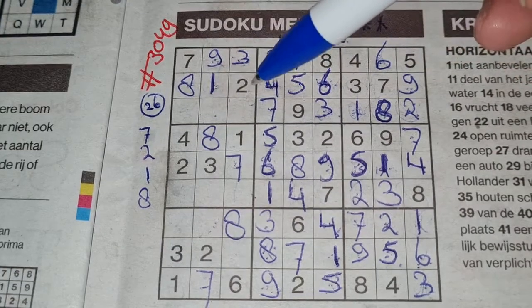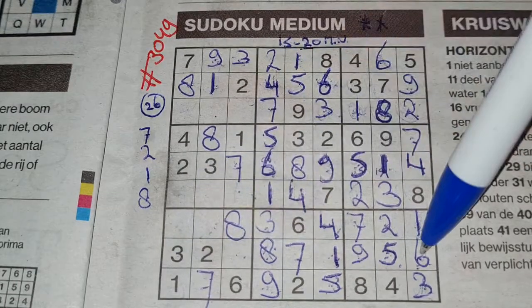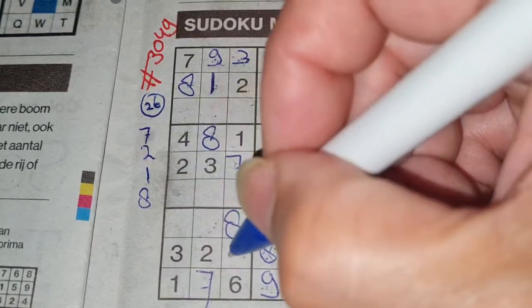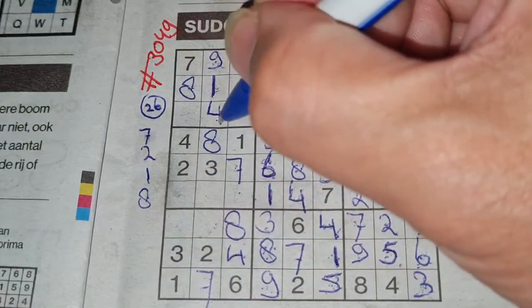4, 5, 6. Okay, 5, 6, 9. 1 number left in this row for the number 4. So we have a 4 in this column, 4 in that column. So the column between, the only place for the 4 should be there.